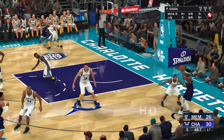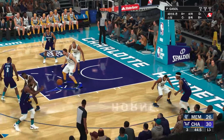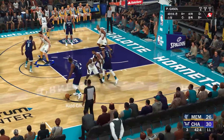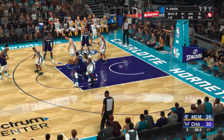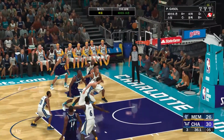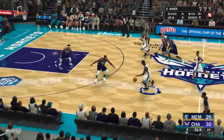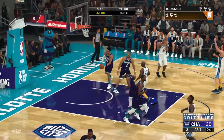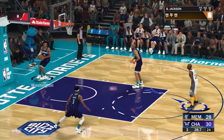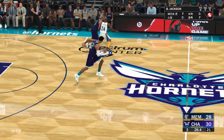Here's Monk. There's 45 seconds left to play in the third. Jones against Kidd-Gilchrist. Over Jones. Charlotte again missing. And listen, sometimes even the best of us are going to miss the easiest of opportunities. Basket good. Jackson's got 6. Oh, you get it inside like this, you're going to get a high percentage shot almost every time.